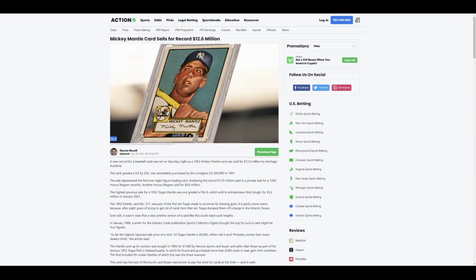If nothing else, I bet you Mantle's always super liquid, so it's not like it's tough to move a Mantle card. But I bet you if you're a vintage dealer, you could probably move Mantle for what your asking price is a little bit easier today than you could 2 weeks ago. Really, since this card hit the block, Mantle stuff's been pretty hot, at least talked about.